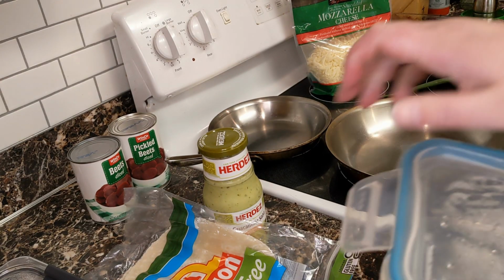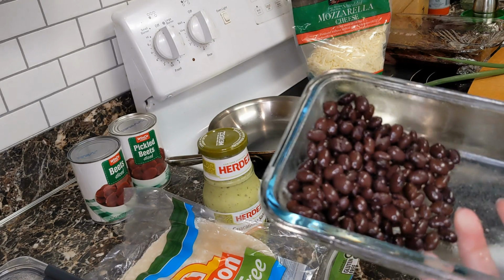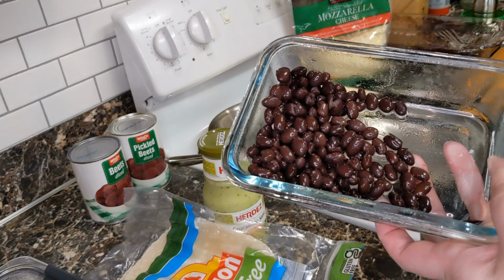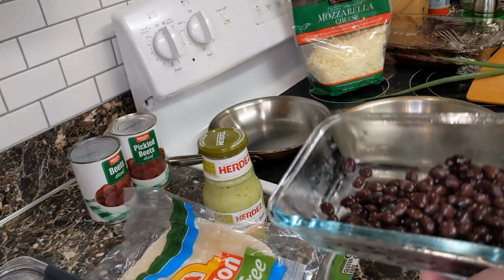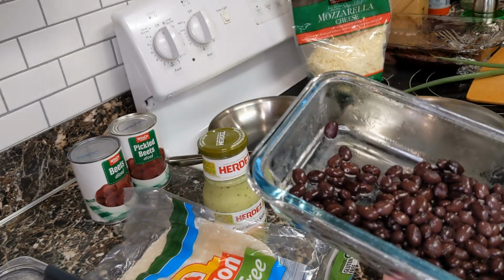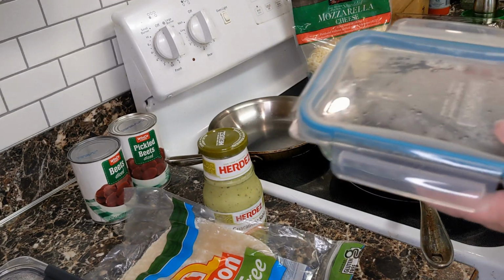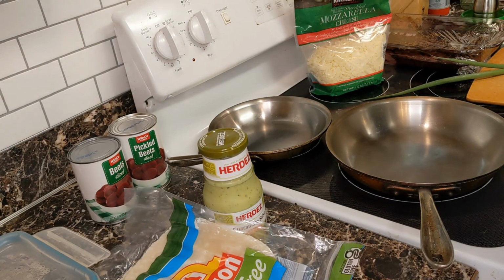So the other thing I need to use up is, let's see if I can get this open. I opened these black beans, and it's probably a week ago, but I need to use these up like today. So I'll probably put about half of these in my taco, and then I'll ask my husband to eat the rest of them with his salad at dinner. And then I usually put cheese on there.